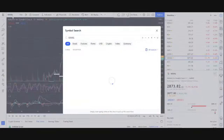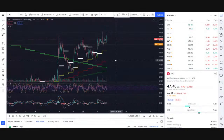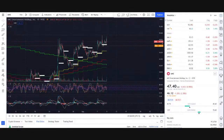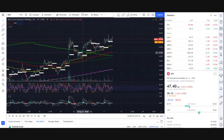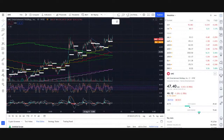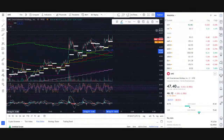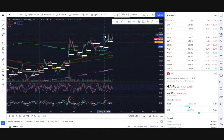How about AMC? Thank you for somebody asking something. All right, AMC. Well, it depends on what you want to look at here. Wedge right here, breakout. Wedge right here, breakout. All right, so here was the most recent one. Okay, that height out of the breakout is right where we got up to.